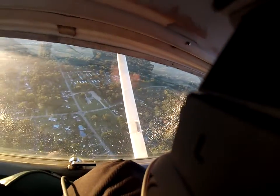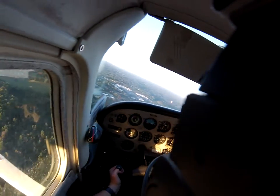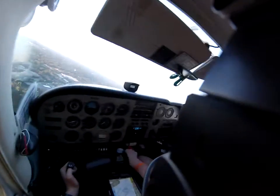And there are little micro movements in the yoke when you're doing that. The yoke's not just steady. It's little micro movements.